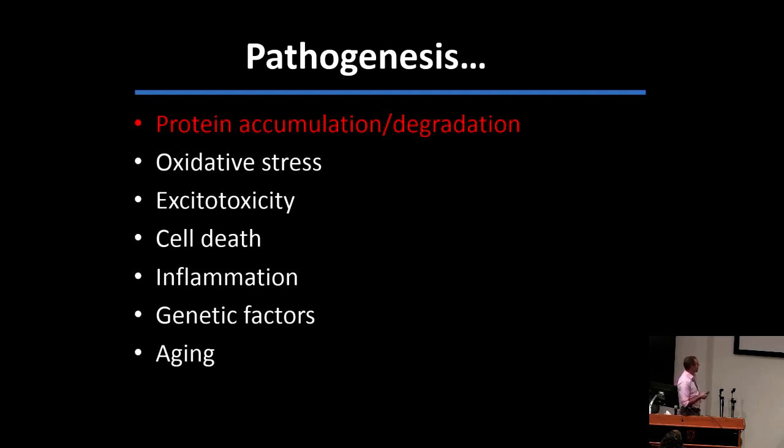People are focusing on oxidative stress. Excitotoxicity is a known factor that kills neurons. Obviously, cell death is in play. One of the big theories is neuroinflammation, so abnormal microglial activation in the brain. And then the two that are most important, that we know based on epidemiologic studies, are genetic factors and aging. Problem is, these are the two most important factors, and these are the two we can't control.